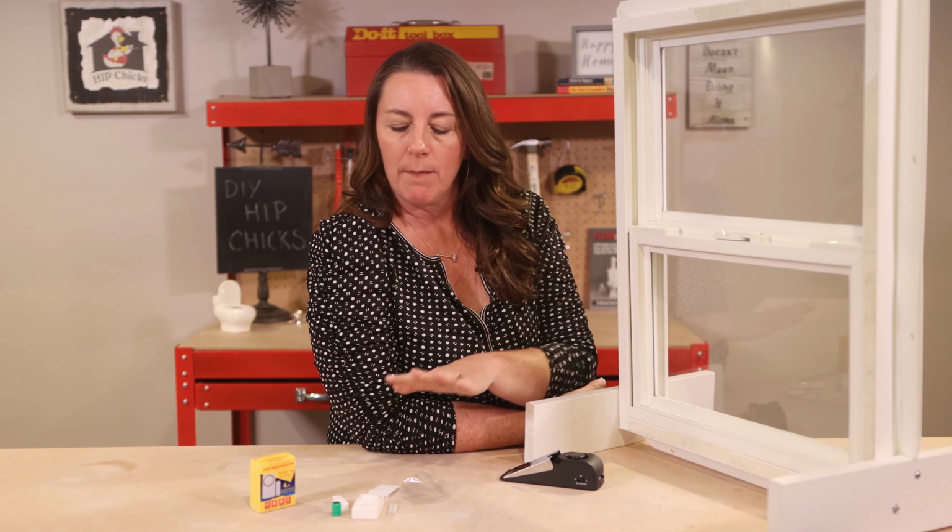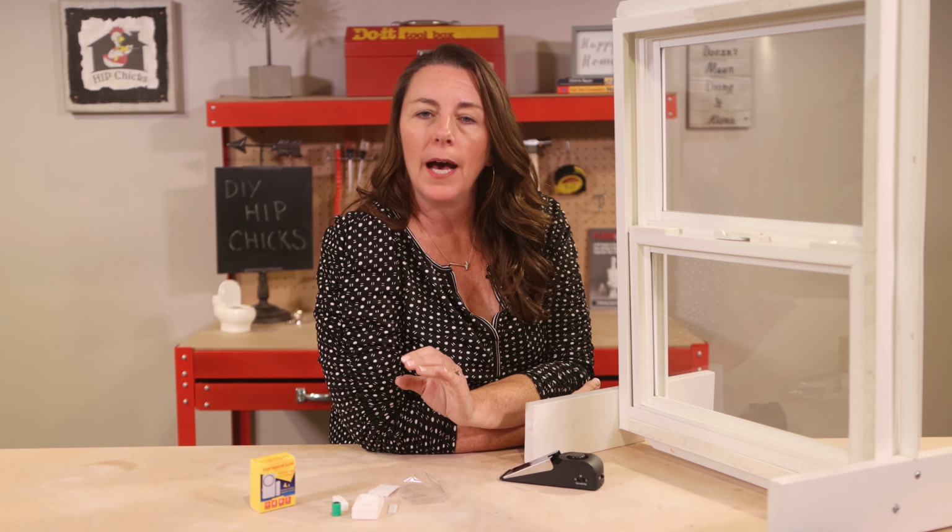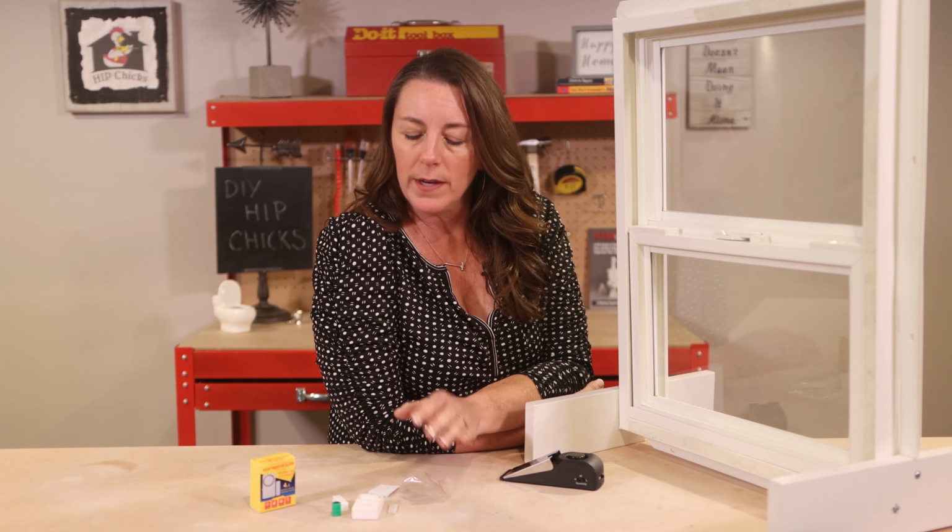So the next product that I decided to install in my son's apartment were window alarms. Now, I bought these window alarms online. You got a 10-pack for $40. These were higher rated than some of the other ones that I have seen in the past and used. So I decided to get these.